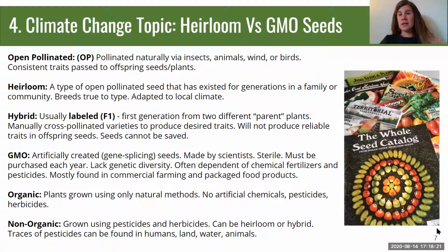Glyphosate in Roundup is sprayed on the fields in most mainstream food crops. Traces of these can be found in humans, in mother's breast milk, in a variety of our organs, in our blood. It can be found in the land, in the minerals in the soil. It can be found in our water and in animals. And so these pesticides, we just strongly encourage you not to use them. They may give you the appearance of a nice healthy plant and fruit or vegetable, but ultimately they're poisoning us with the chemicals that are being used in the long run. So you really want to steer away from using chemicals.